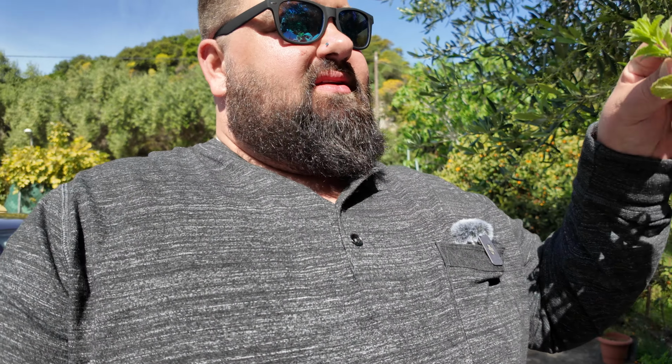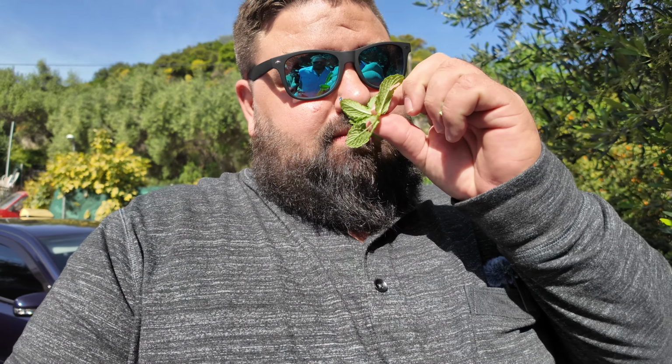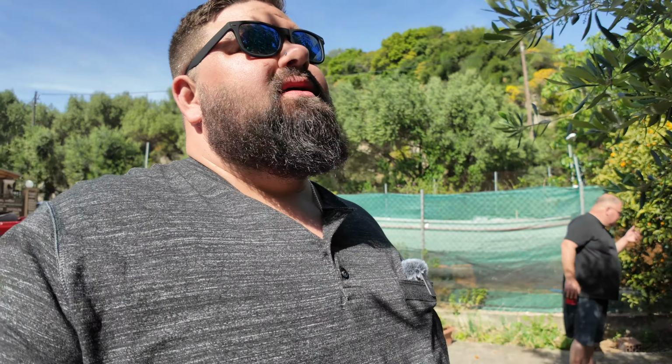Also, they want to give you something to smell. Smell it. Some fresh herbs plucked right out of the garden. Look at the fresh basil. How strong the smell is, yeah? Unbelievable. Take a picture of how small the olives are now.